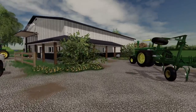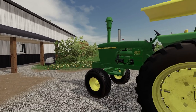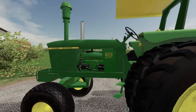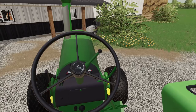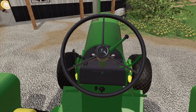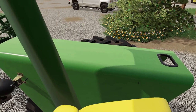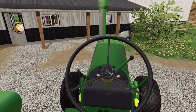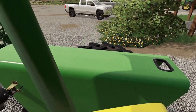Alright, I think I'm gonna put this old 4640, or I mean, man, going crazy, 4620 diesel. I'm gonna park it with the chisel back here. See if this old girl will start. Come on, come on. Oh, there we go. Gotta let it idle out first. There we go.